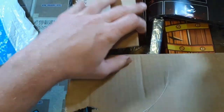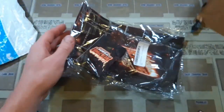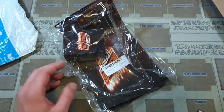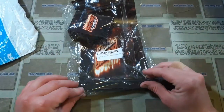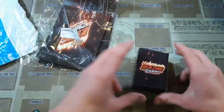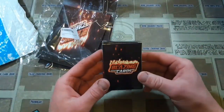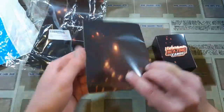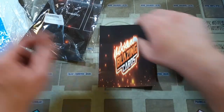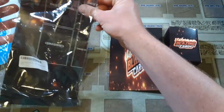Ooh, yeah. So this should be the Blazing Cards. Okay, so we're going to knock out Blazing Cards right away. I believe that this is a relatively new company or just a new thing that they're doing. I guess they consider this a deck box. So I wonder if this tells you what you're all supposed, oh, yeah, they give you a deck box full of cards, and they give you a play mat.